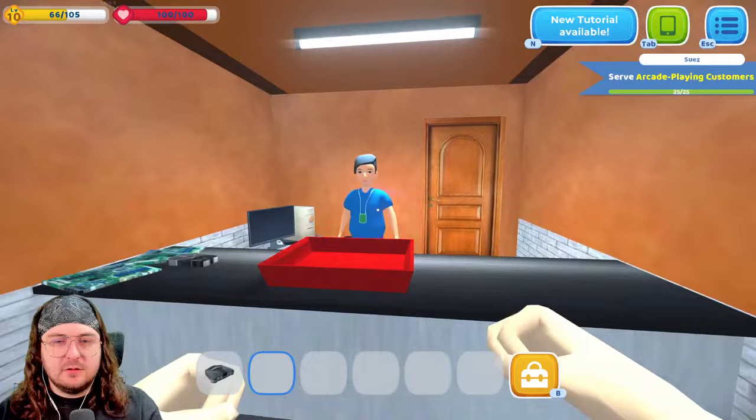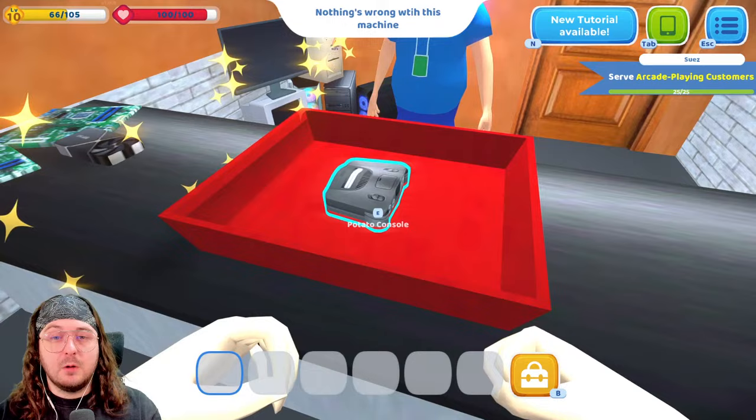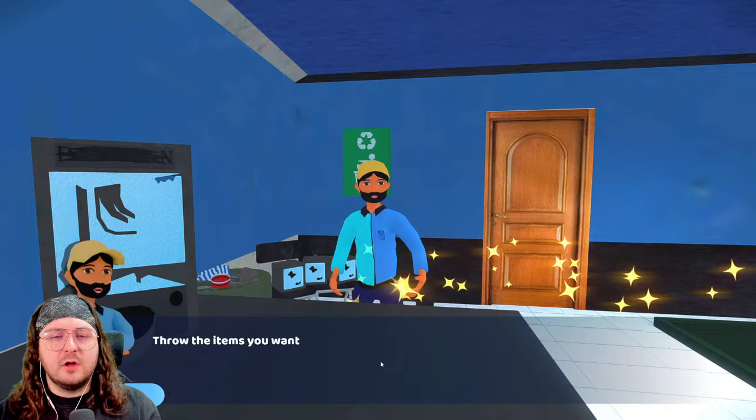Welcome to the Toko service. If you have any damaged items, please place them on the table and we will repair them. Welcome to Toko Bakaz. Here in Toko Bakaz, we buy items you no longer need. Throw the item you want to sell into the pit.